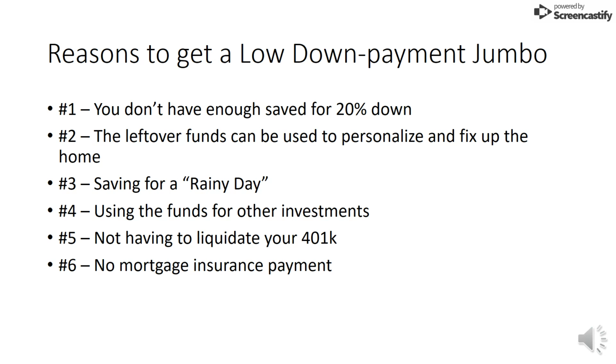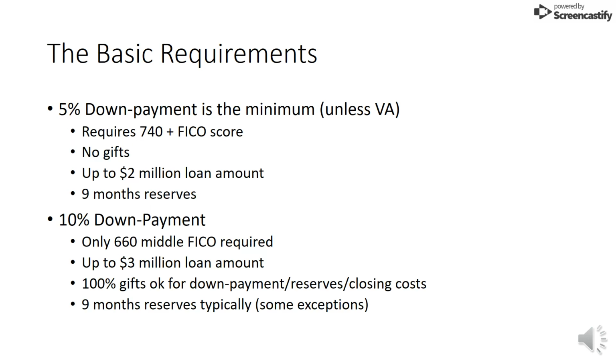Number four, I think, is a good one too. You can use the funds for other investments, so that couple hundred thousand can be in the bank, earning interest. It could be in stocks. It could be in an investment property. All things making you money instead of sitting inside of your home. Your home's going to appreciate at the same rate, whether or not you put down 5% or 95%. I think the rest are pretty self-explanatory, so I'll go ahead and move on.